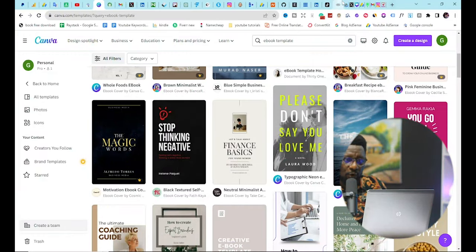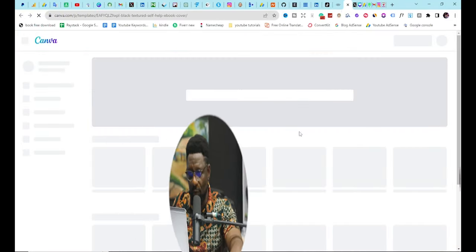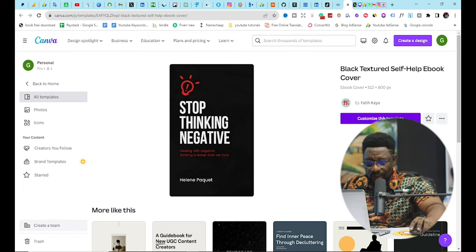So to start this, I'm going to click this, open on another tab, and then I'm going to customize. And now it says, customize this template. And I click on that. Now, this will be extremely easy for you if you have the Canva Pro. But if you have ordinary Canva, yes, you can do it. But then you can get the Canva Pro on the cheap.